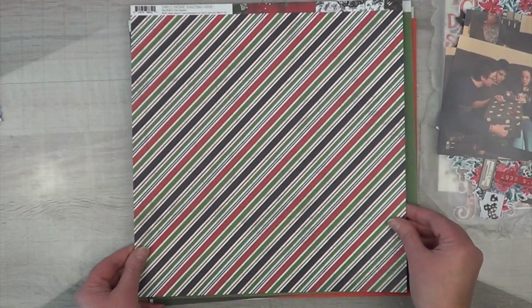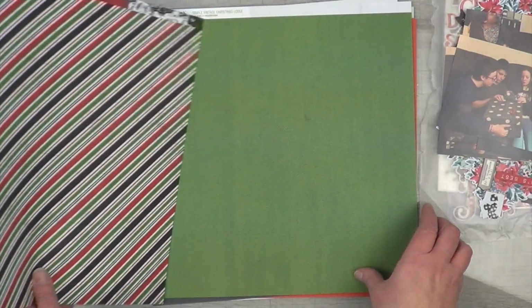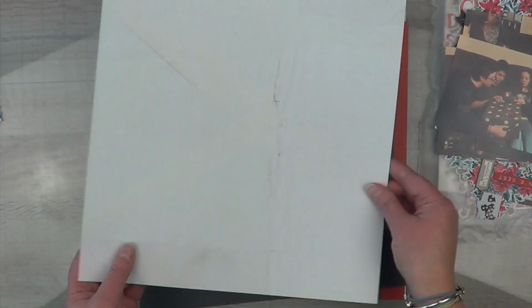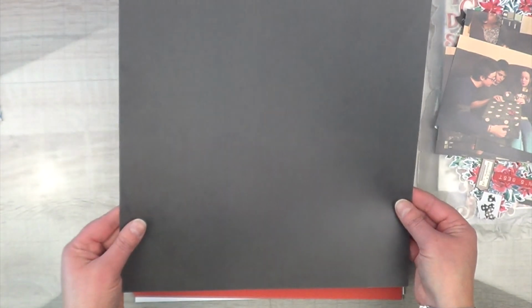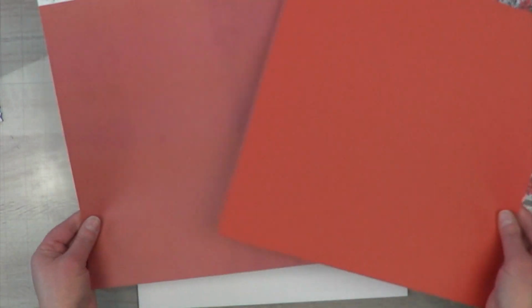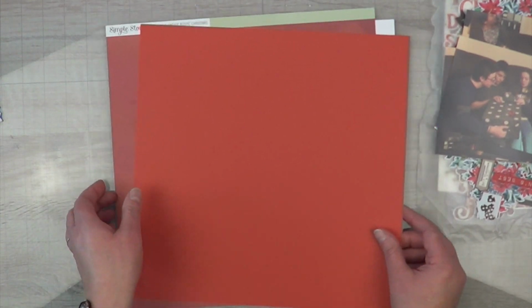I have this beautiful stripe. Oh my gosh, it is my favorite. I absolutely love it, and it is from the Christmas Lodge. Also from the Christmas Lodge, I have this green paper, and it is white on the other side. From Rustic Christmas, I have this beautiful black that is kind of a gray on the other side. And then for my photo mats, I did not have enough of this red paper from Rustic Christmas.